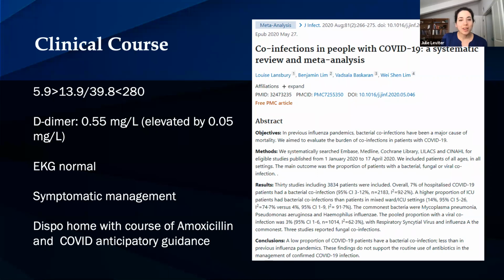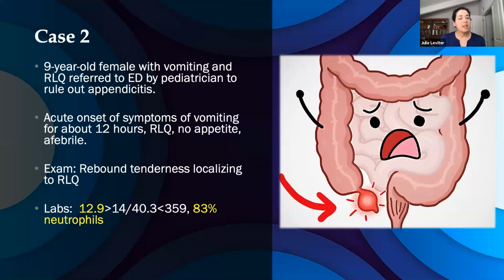All right, I'm going to go on to the next case. Sorry about that internet snafu. So we have a 9-year-old girl with vomiting and right lower quadrant pain referred to the ED by the pediatrician to quote unquote rule out appendicitis. She had an acute onset of symptoms, vomiting for about 12 hours, right lower quadrant pain, no appetite. She was afebrile. On exam, she had rebound tenderness localizing to her right lower quadrant.